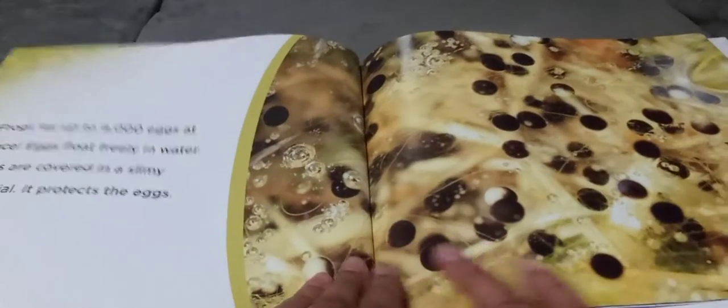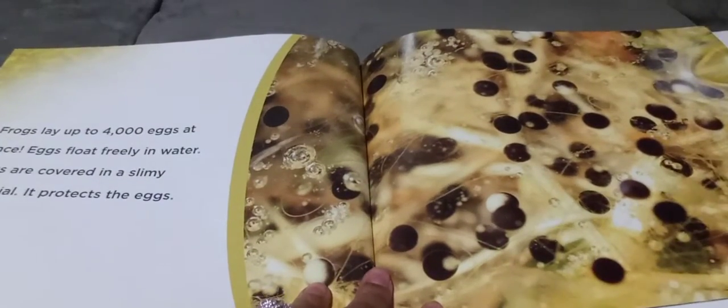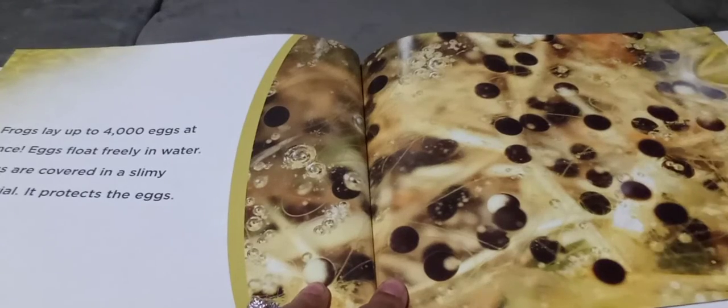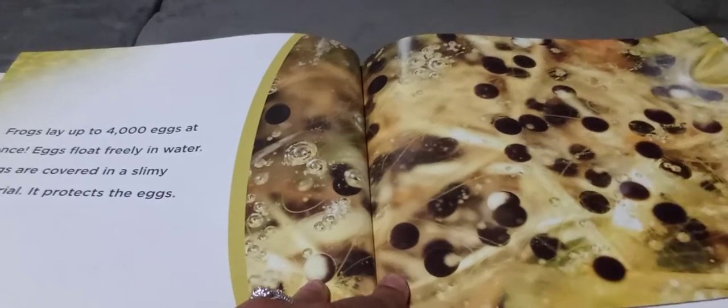All frogs begin as eggs. Frogs lay their eggs in spring, and many frogs lay eggs in calm water like ponds. So if there is a pond behind your house, you might want to go and check. They might have frogs already growing there. Frogs lay up to 4,000 eggs at once. Eggs float freely in water. Eggs are covered in a slimy material and it protects the eggs.